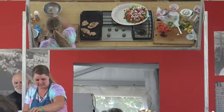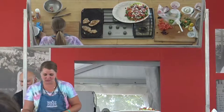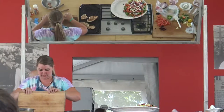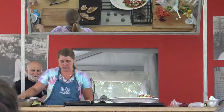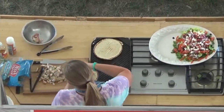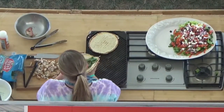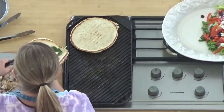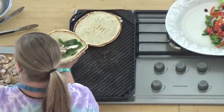So there's got to be very little sibling rivalry. It could be dangerous otherwise. Right. They're pretty good about it. Obviously they're taught to be safe and mindful of each other. And I'm going to flip this right over because I got raw chicken on it. But they do really good.